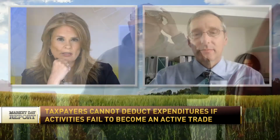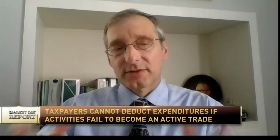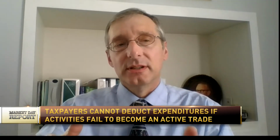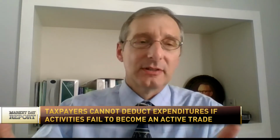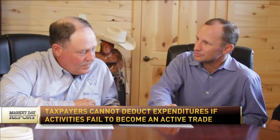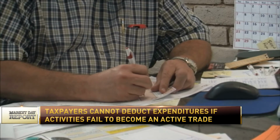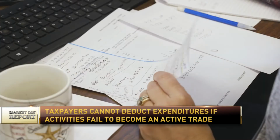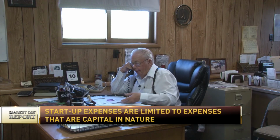Are there limitations on what's considered to be a startup expense? Well, yeah, amounts that you pay or incur to create an active trade or business are startup expenditures. So in essence, it's anything you'd be able to deduct in connection with an active business. Common types of startup expenses would be maybe advertising costs, salaries, wages, travel-related expenses to go to, for example, shows or extension meetings to get information about how to operate your farming business. But your interest expense and state and local taxes and research and experimental expenses are not startup expenses.